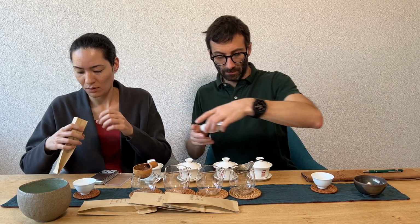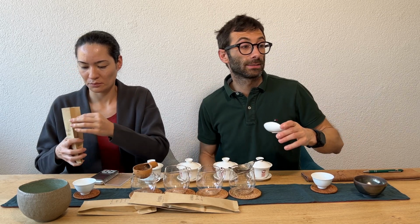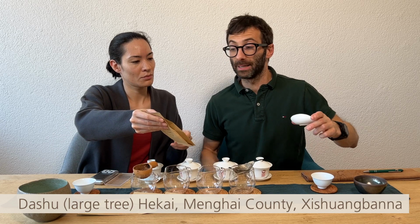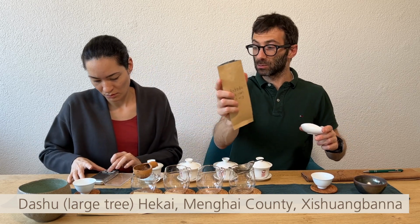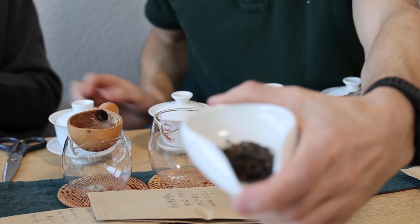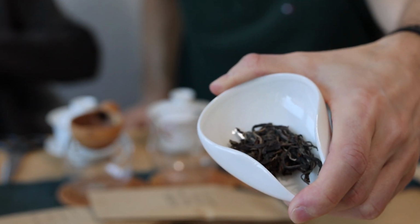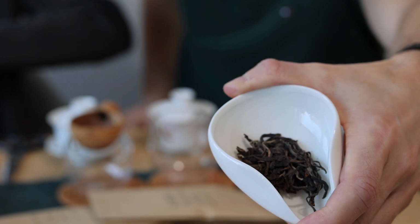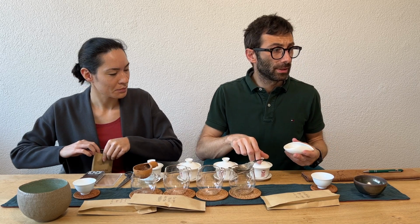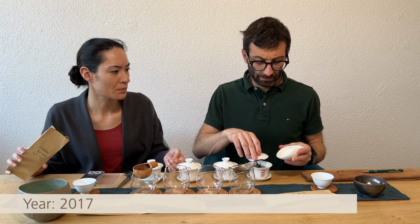Oh, perfect. So let's have a look at the leaves. This first one here, when the water is boiling, is, let me read it, the dashu from Hekai. You can go with the next one. This one? Yeah, if you need the scissors are here. This tea here is a bit difficult to show to you, but that's fairly dark actually. So it is a dashu, we say, and it is from 2017.